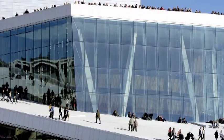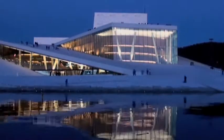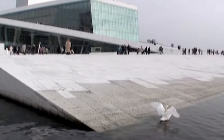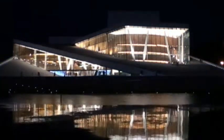you own it. My first experience of the Oslo Opera House was strolling on it around midnight one snowy night. The roof has fabulous views of Oslo, and to be up there relatively alone, as opposed to during the day when it's packed with people, I felt I owned the city.